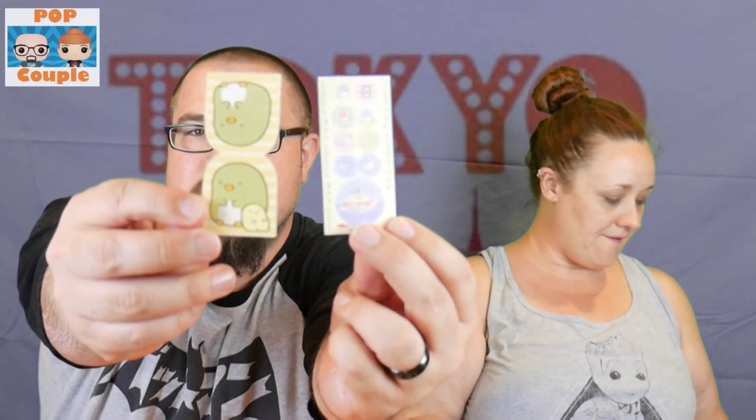The packaging is cute. They've got a whole bunch of little circular cute animals all piled on top of one another. And here's the card and the stickers. So, anyway, you can spit it out. There we go. All right.